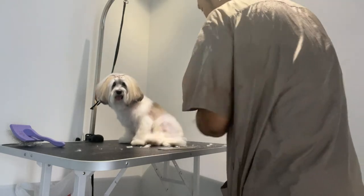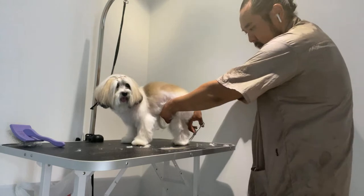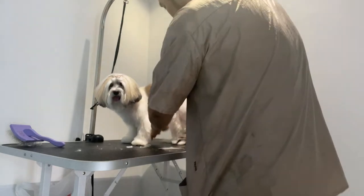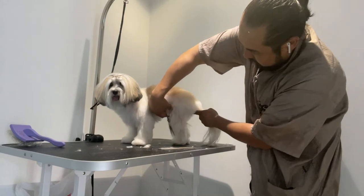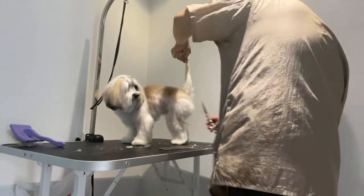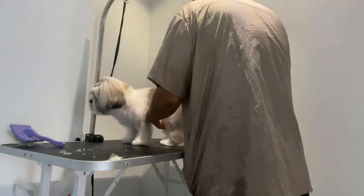Because you can't have that need for control. You can't control everything with dog grooming. You just have to prepare for it as best you can and work with it. There we go. Just do the best with the situation presented to you. Righty.